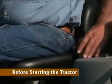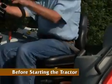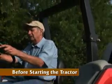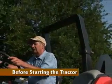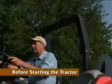It is important to put your seat belt on and adjust it securely. The rollover protective structure, commonly referred to as ROPS, is designed in conjunction with the seat belt to keep the operator protected in case of a tractor rollover.